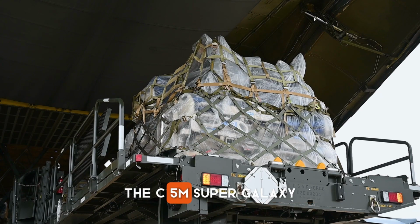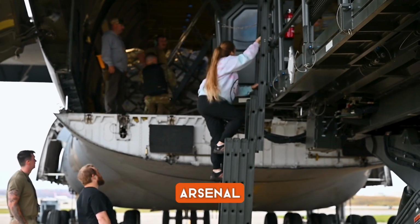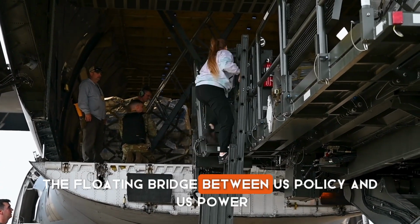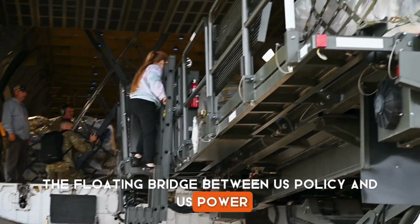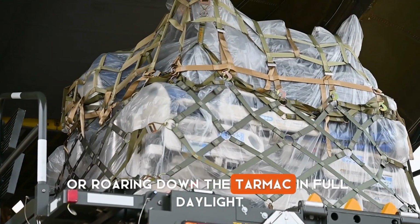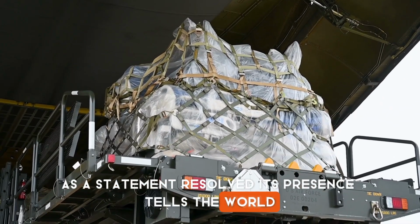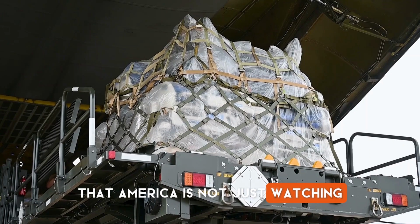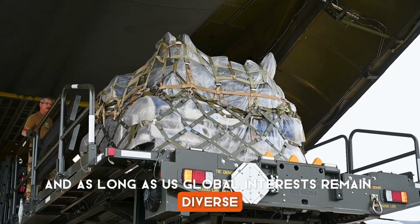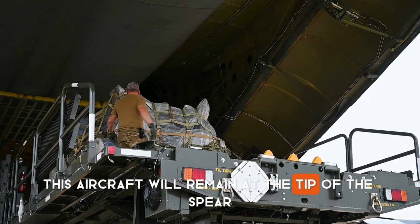The C-5M Super Galaxy is not just the largest military plane in the U.S. arsenal. It is the enabler of every joint force operation, the floating bridge between U.S. policy and U.S. power. Whether flying into a forward base under cover of darkness or roaring down the tarmac in full daylight as a statement of resolve, its presence tells the world that America is not just watching, it is acting. And as long as U.S. global interests remain diverse, far-reaching and under threat, this aircraft will remain at the tip of the spear.